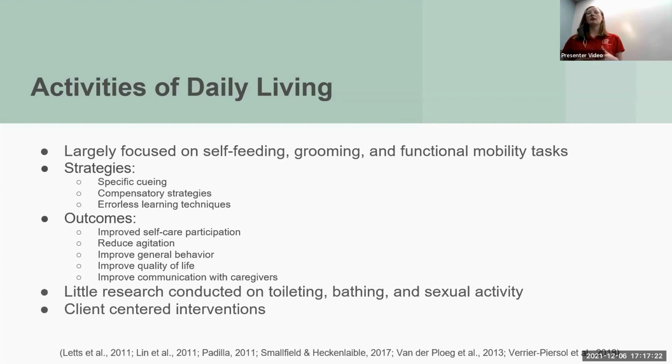So as Tori mentioned, it's definitely a progressive disease, and that progressively impacts your ADLs. The research available on ADL interventions was largely focused on self-feeding, grooming, and functional mobility. They use strategies like specific cueing, which uses simple and direct language, as opposed to more complex sentences that are going to go over their heads or get lost in the middle. Compensatory strategies, and these were very client-centered and client-focused to meet their individual needs. And then errorless learning techniques, which provided immediate prompting and feedback throughout the activity.